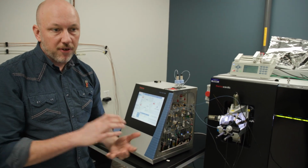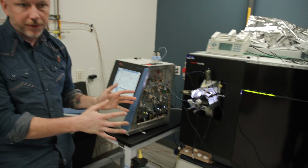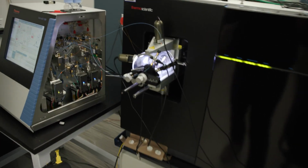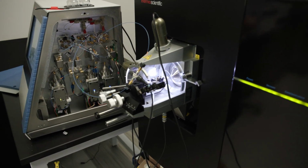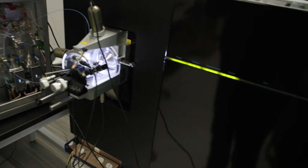So with our improvements in sensitivity, both in our laboratory and through the instrumentation advances, we can actually ask these immunological questions because our sensitivity is better, and we can access more and different types of samples that previously weren't possible.